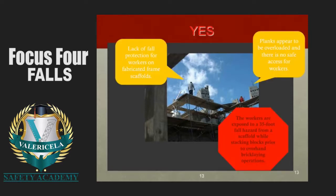Here are OSHA's comments. So again, we don't have any fall protection or fall prevention for the workers working on the scaffolding. I like the hesitant language here, but OSHA is absolutely correct. Planks appear to be overloaded, and there's no safe access for workers. So what does that mean? It means we'd have to calculate the load capacity for those wooden planks and measure that against the weight per square foot of the cinder blocks there. But we don't know. It's probably accurate that the planks are overloaded, though.